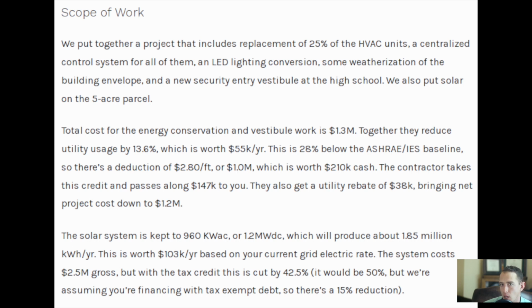Remember, we get the 30% base credit. We get 10% for domestic content, 10% for low income. So it would be 50%, but they're going to finance it with tax-exempt debt, so we're going to have a 15% reduction. So they're actually getting 42.5% of just the solar portion back.